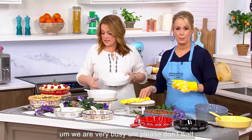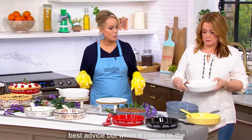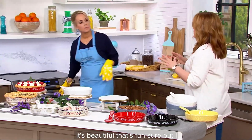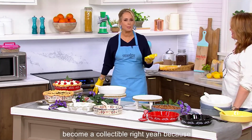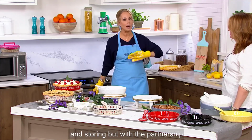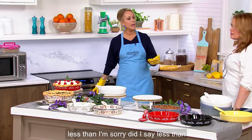We are very busy. Please don't wait on any of the woodlands ever. That's our best advice. But when it comes to the functionality of Temp-tations, if it's beautiful, that's fun. Sure. But I need it to work in multiple capacities. And that's why for 21 years it's become a collectible, right? Because it's all about prepping, cooking, serving, and storing. But with the partnership with QVC, this amazing value, right? Less than, did I say less than 20?